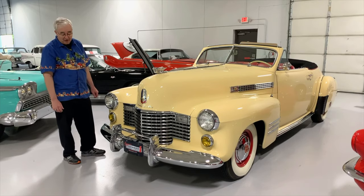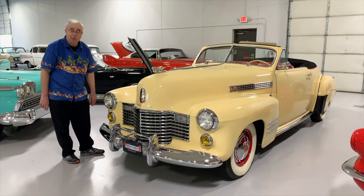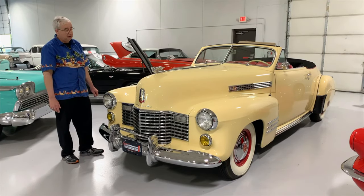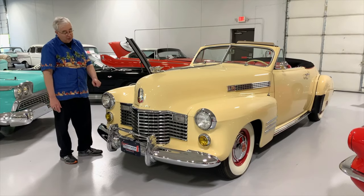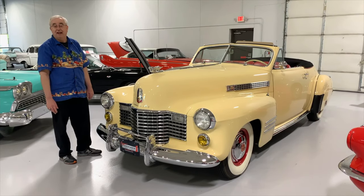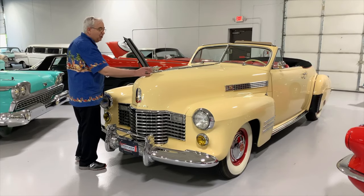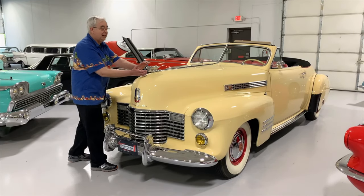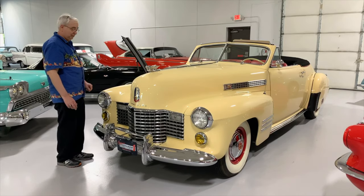Accessories on the front end alone are the accessory front bumper guards, and of course the fog lamps, which were actually an option available in 1941 if you were so inclined to want that. It's kind of a nice thing to have, even in this day and age. The hood ornament is actually the way you open the hood, it lifts up, and that's the access to the engine compartment.